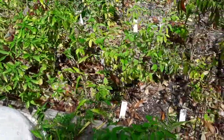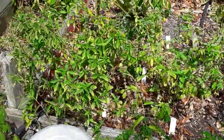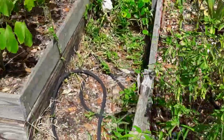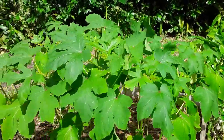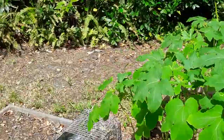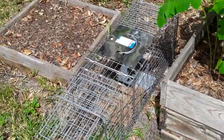This basil is still alive because it's not in the sun very long. Most of the basil is kind of giving it up. I've already pulled some of it up. Okra's still growing. Hasn't started flowering yet, so it hasn't started producing. And there's part of my little kitty litter adventure.